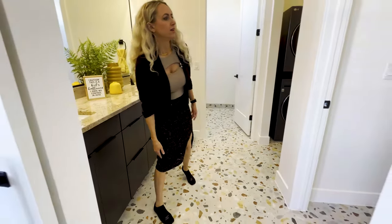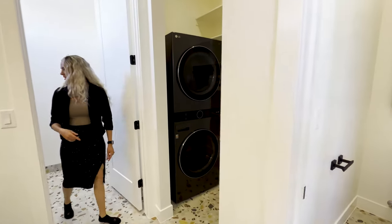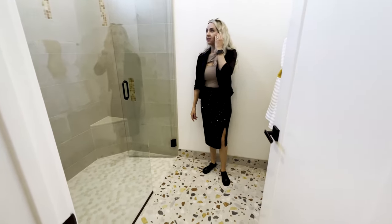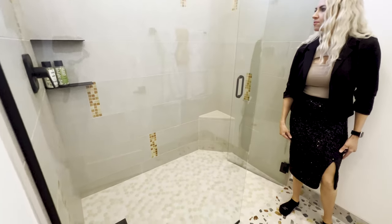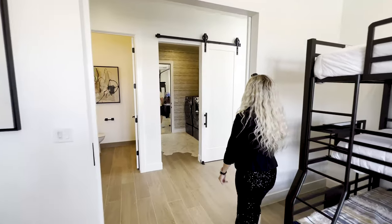I love it. Stackable washer and dryer. Better make your kids do their own laundry. I'd like to see that happen. And I love how this tile is consistent. It just flows through all the way to the shower. And the shower, of course, they have to use something different. Beautiful.